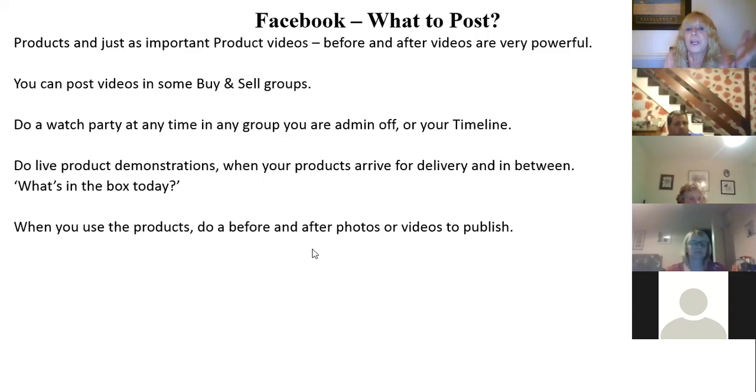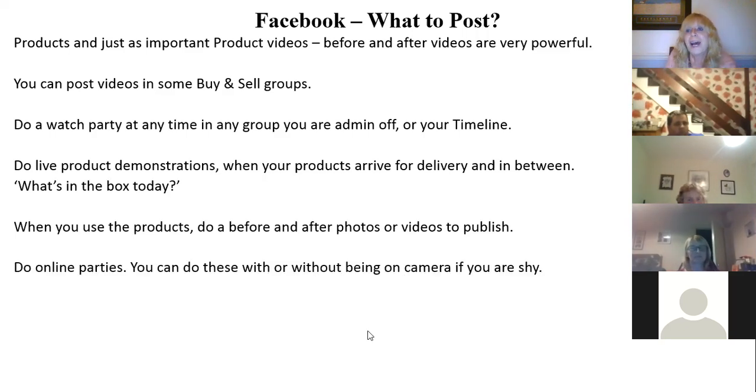Do before and after photos or videos to publish. And if you can do it live, it's even better. But sometimes with the before and after, if it's like the stain remover, you have to put two videos together. Do online parties, and these you can do, as Louise Rennick has shown us, without the camera even being on if your camera's shy. They just speak to us, we have that information.